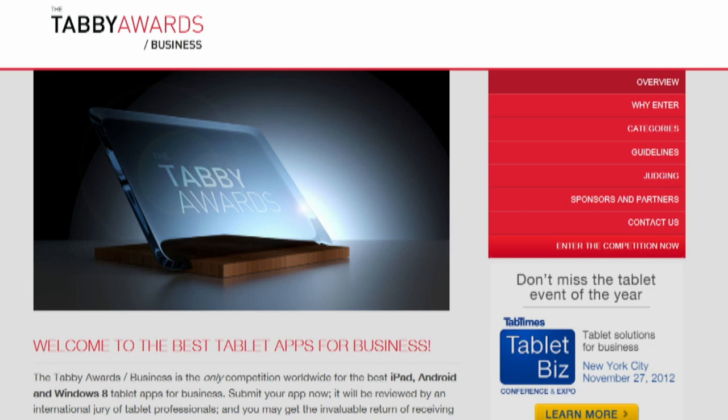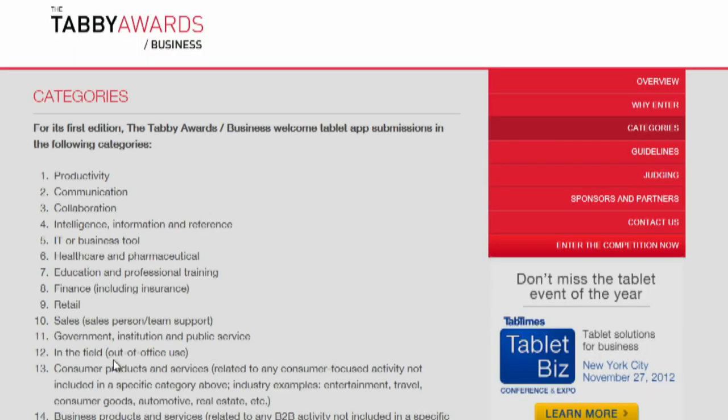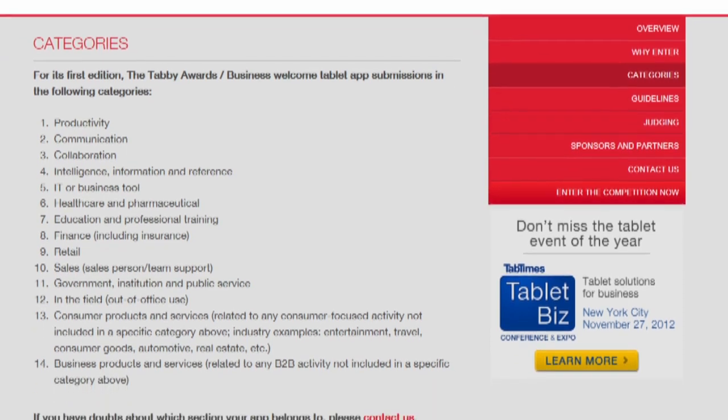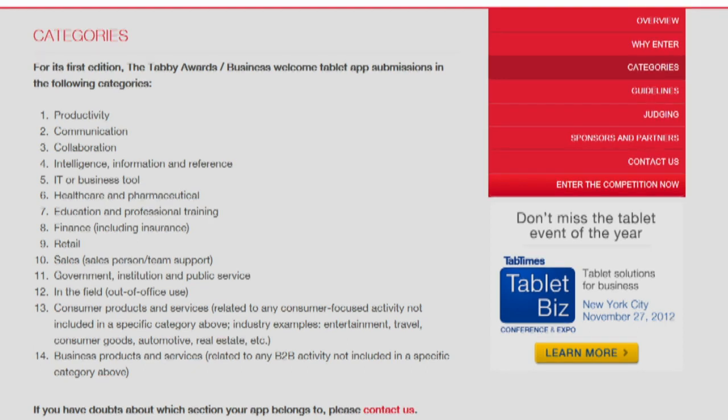How many categories are going to be in the Windows apps? Because there aren't that many. Maybe they'll all win. If you want to be an award-winning Windows 8 app, you can do it right now. Well, there are 14 categories. I don't think it's separated by platform. It's just that Windows apps get to enter, and there's 14 categories, including productivity, communication, collaboration, IT, business tool, healthcare, retail sales, and more.